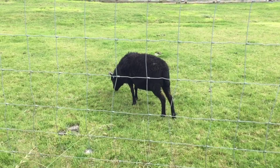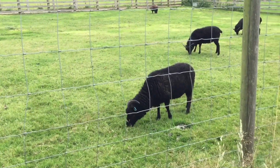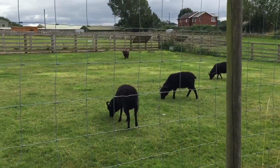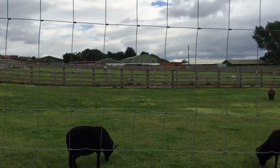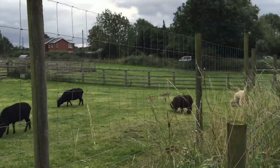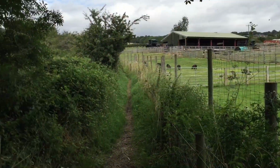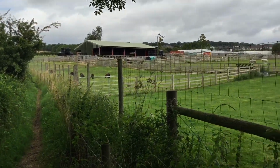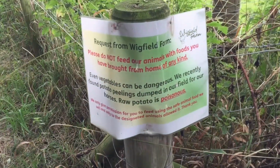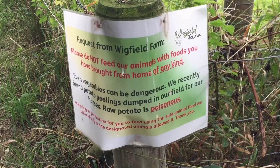So this here, where I am now, is Wigfield Farm. So I think these are a type of sheep. So I think we go past there. Yeah, so that's looking back at the path. This is Wigfield Farm. So this is telling you, I think people have been feeding their animals.